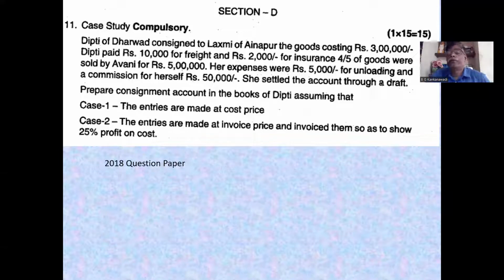So 4/5 is goods sold, and you have to know the remaining quantity or amount of goods. So 3 lakh total consigned, out of which 4/5 sold, then remaining you have to calculate. Remaining means 3 lakh into 1/5. 4/5 sold, remaining is 1/5. That remaining is the closing stock.